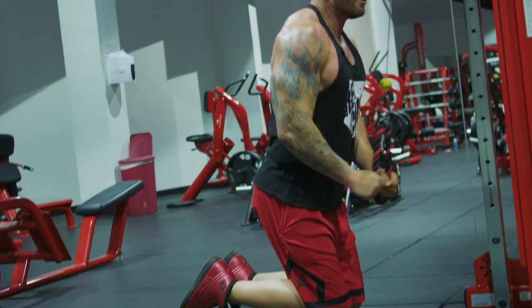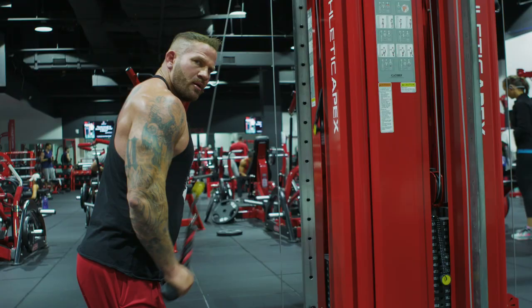Now, my range of motion at the top is not cut off. But look at the difference. Look how I can come all the way up like that versus being stuck here.